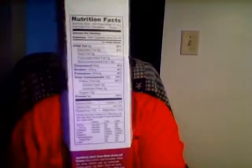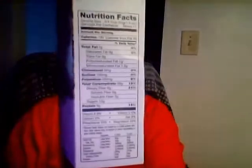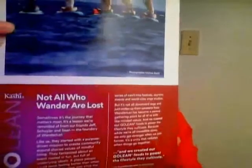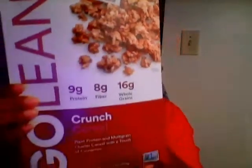I like the crackers. Like the frozen pizza, the cereals, of course, the oatmeal, the bars. I like all the Kashi stuff. Their products are good, nutritious, no bunch of artificial stuff. So definitely. And they have a story, a narrative. Not all who wander are lost. So, you know, they have a good narrative. All products need that. So there you go, and I think that's it.